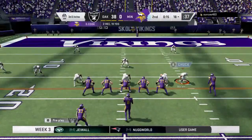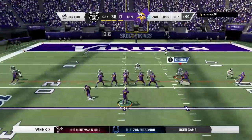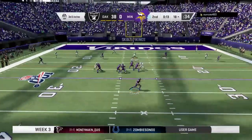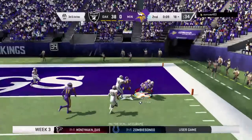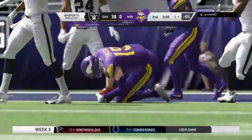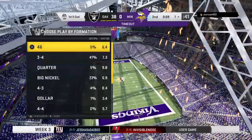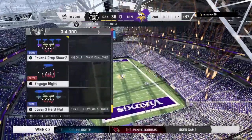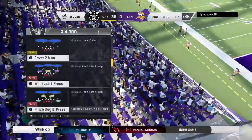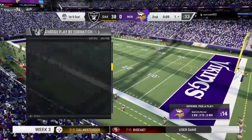The last catch nearly got him a first, but it did not, and they'll try to convert on 3rd and inches. Cousins escaping the pressure right. Open man is Thielen. It's complete. And he'll get into the end zone. Touchdown, Minnesota. Adam Thielen in the final seconds of the first half. And the Vikings are able to at least knock this deficit down a bit.